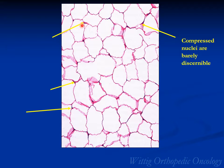Again, the compressed nuclei, which are barely discernible in some examples of benign lipomas, whereas a lipoblast or a well-differentiated liposarcoma may have the nucleus in the center, with chromatin stranding out, a very irregularly shaped nucleus.